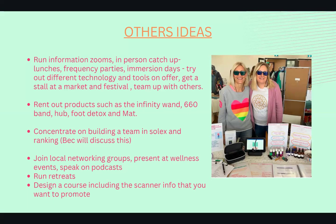Other ideas might be to rent out products, such as your infinity wand, your 660 band, your hub, your foot detox and mat. Obviously you've got to teach them a little bit, though with the hub you might not. I've definitely lent out my infinity wand to heaps of people, before-they-buy type stuff. Whether it's someone in my team or a client, I say, go use it for 3 days and bring it back.